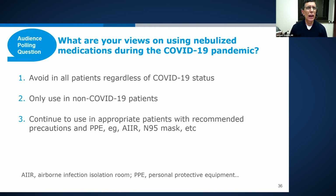So to finish, let me ask you a question. What are your views on using nebulized medications during the COVID-19 pandemic? Avoid in all patients regardless of COVID-19 status. Only use in non-COVID-19 patients. Continue to use in appropriate patients with recommended precautions and PPE, such as negative flow room, N95, etc.